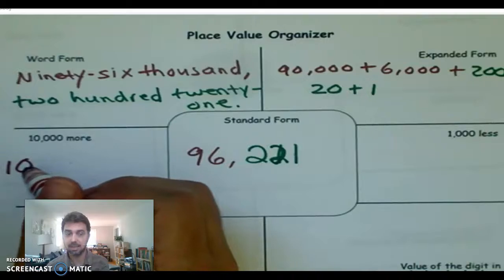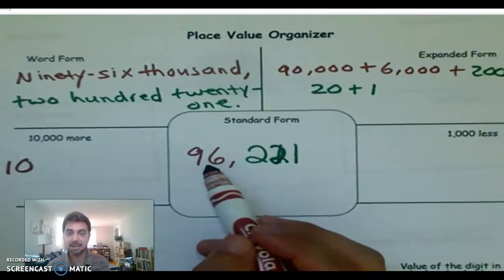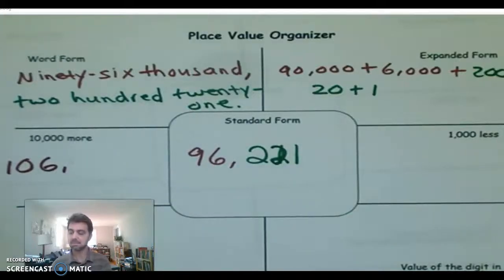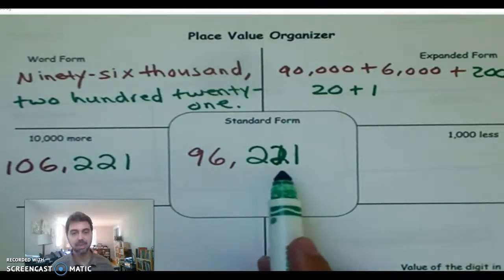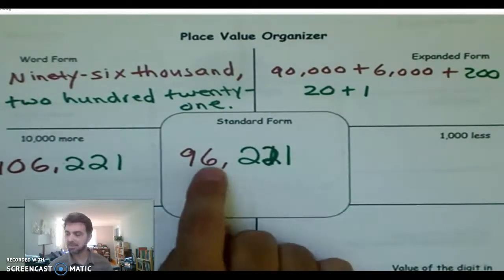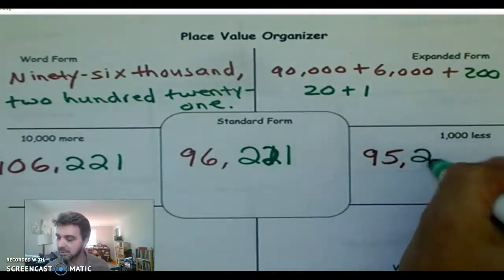Okay, are you with me? Because I had 96,000, but I'm adding another 10,000. So now I'm going to have 106,221 because I didn't add anything to the thousands or to the hundreds or tens or ones. Okay, now over here we have 1,000 less. So I look at my thousands place, that's the 6. If I take one of those thousands away, I only have 5 thousands, which means I still have the 9 ten-thousands, but now I only have 5 thousands. So I have 95,000, and I still have 221.